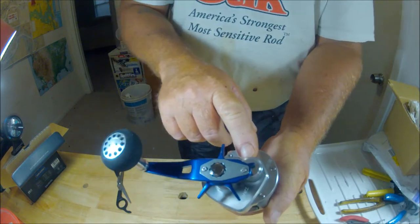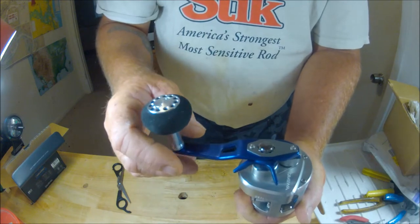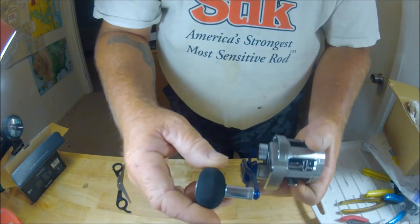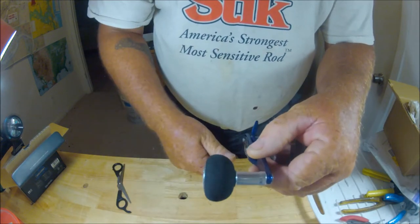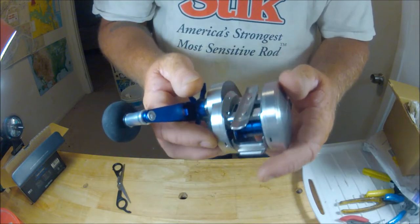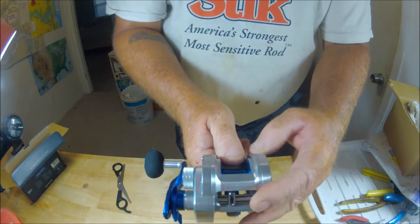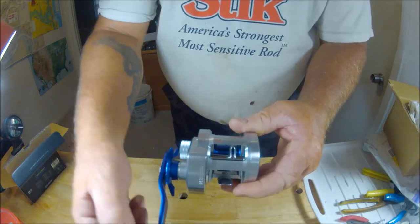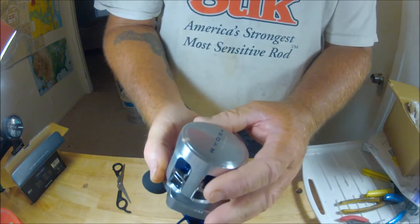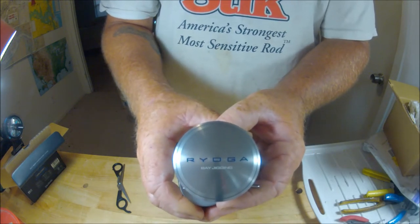Look at the size of that adjustment knob there. Huge star drag. Ball bearing. Handle. Metal. Thumb bar. Seven point 4 to 1. Ryoga Bay Jigging.